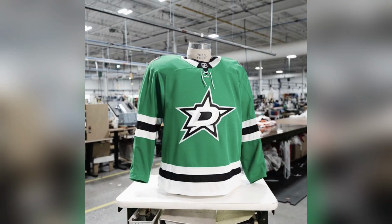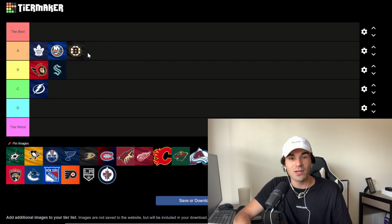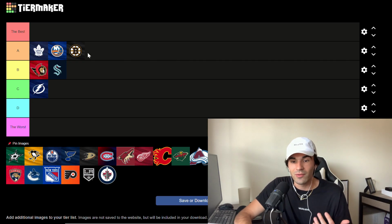Next up, we got the Dallas Stars. Some of you might be mad at this, but I'm going to put them in the B tier. Something about their green look just continues to grow on me. While I do think their logo is kind of meh, like it's not super unique, I think when the Dallas Stars hit the ice with some of their alternate jerseys or even their home jerseys, they might have some of the best ones out there.